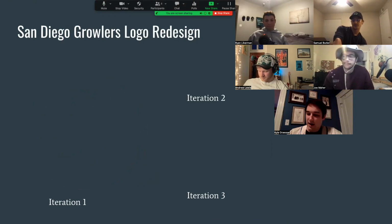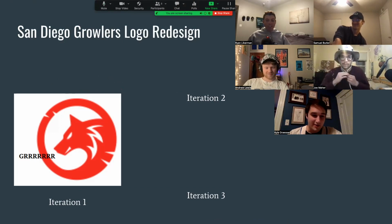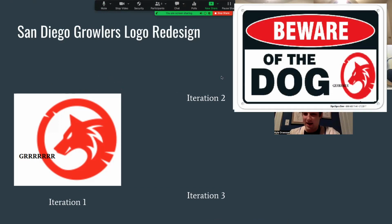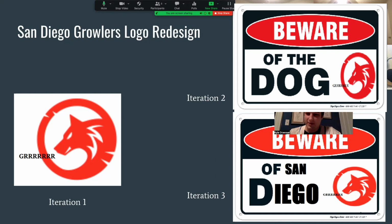Yeah, so I wanted to add a little bit more personality to it. First I had it saying "Grr." And then I wanted to add an element of danger, so I put it on a sign. Nice. But color, then consistency. You know, this doesn't really have anything to do with San Diego, so I changed the text of the sign a little bit. Love it. That's good stuff.